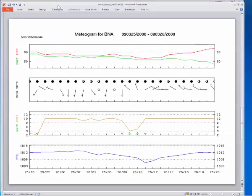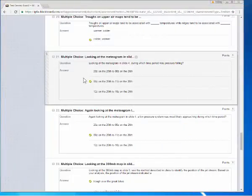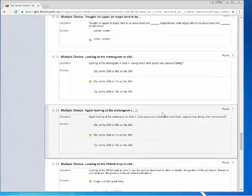So now we go to the meteogram. Pressure is the last set of data down here at the bottom, and the time period during which it was falling is from 6Z on the 26th to 11Z on the 26th. And that would be the answer for number 21.